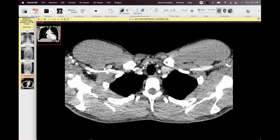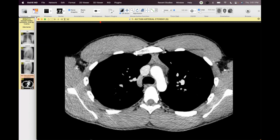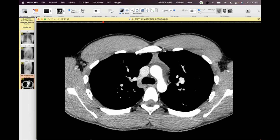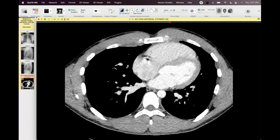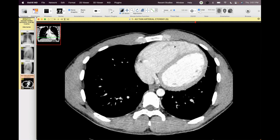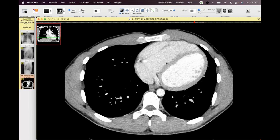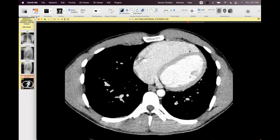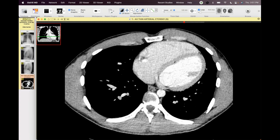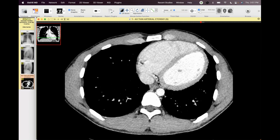All right, and then I'll finish with this one. I thought this was interesting. If your practices are like ours, where you have busy electrophysiology groups, oftentimes patients will get their mapping CT done the day before they go to the EP lab to get their ablation. This is a fairly young patient, maybe in their 30s, with atrial fibrillation, and came in for their CT.